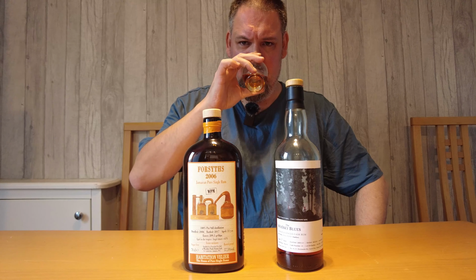Lovely finish. So quite a lot to pick apart with this one. So initial arrival comes across as quite soft. There's a waxiness. It's oily. It's full. It's rich. Coats the whole of the mouth.